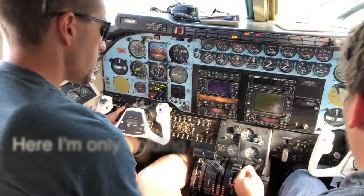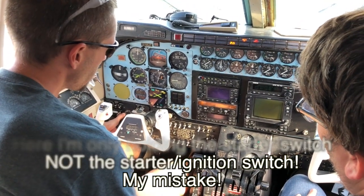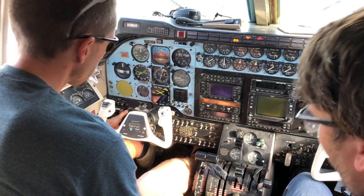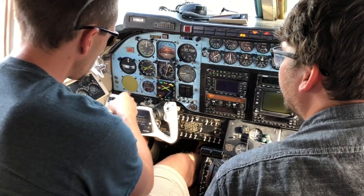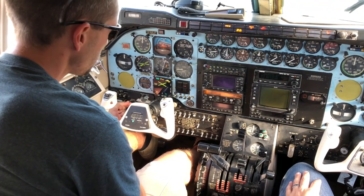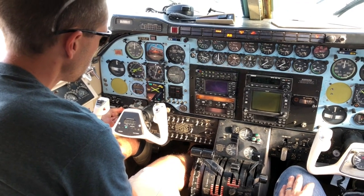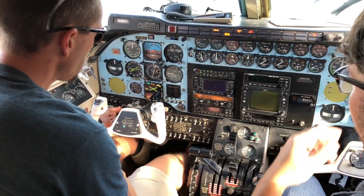Yeah, hold it. Hold that down. So there's our 20%. I don't hear igniters. Should I go ignition and engine start? Yeah. Go all the way up. There you go. It's gonna be a firewall. Perfect. Let off.